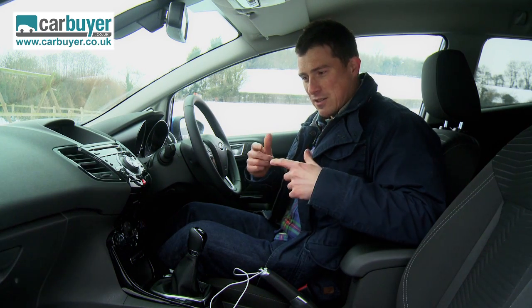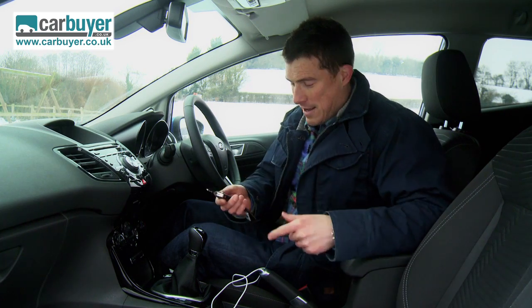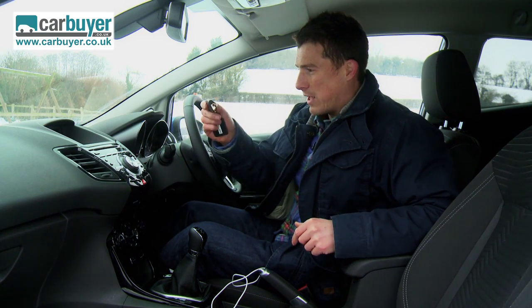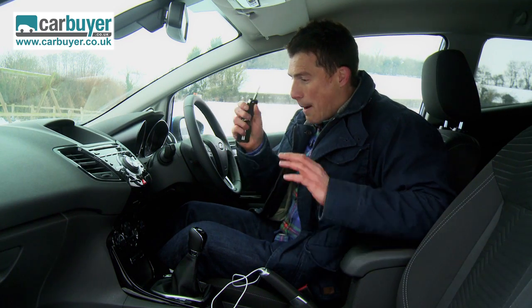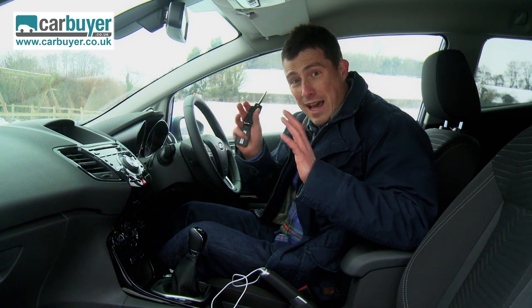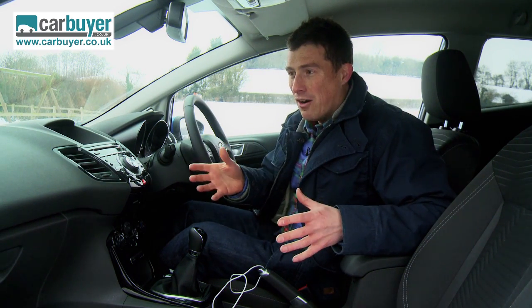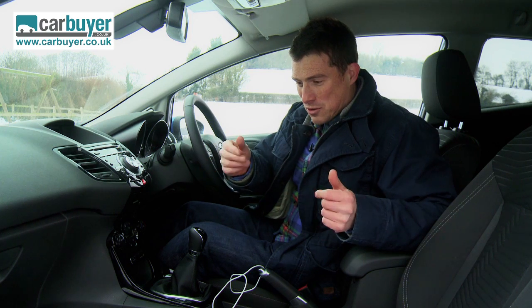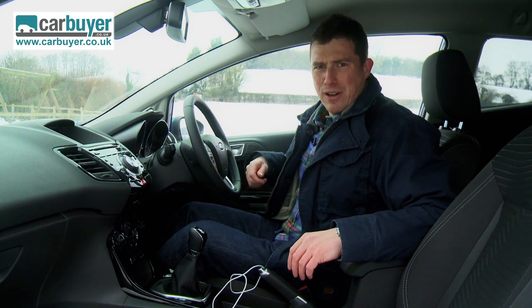Now, that's not an abbreviation of the name Michael, it stands for My Key, and it's a programmable key which lets you set various parameters on the car. For instance, you can set a maximum top speed that the car is able to go at. Now, that's perfect if you're a parent and you lend your car to your teenage son or daughter. In fact, if that was available on cars when I was a kid, I probably wouldn't have written off my mum's car.